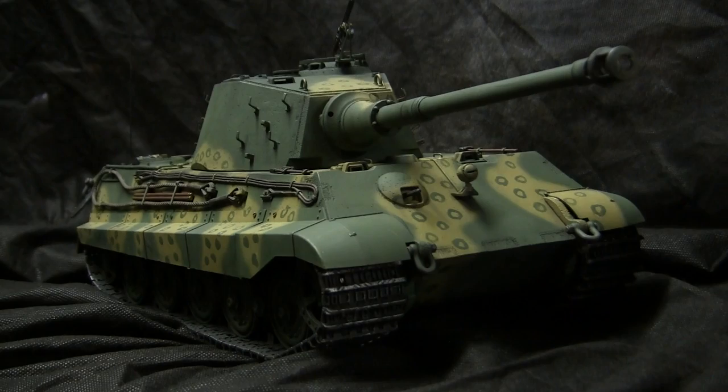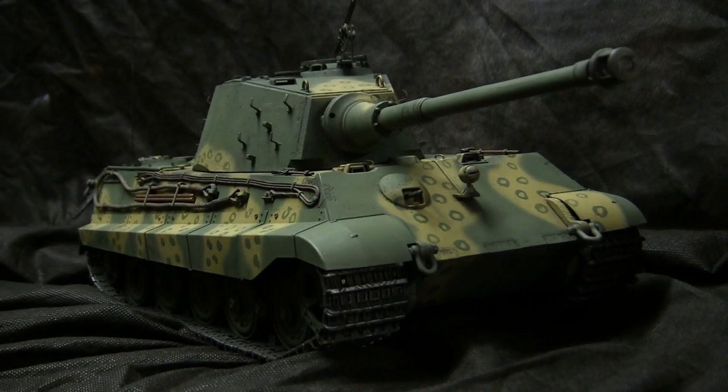Now that the model is back in one piece, we'll now take it out for some test driving.